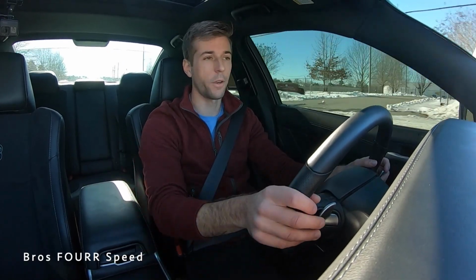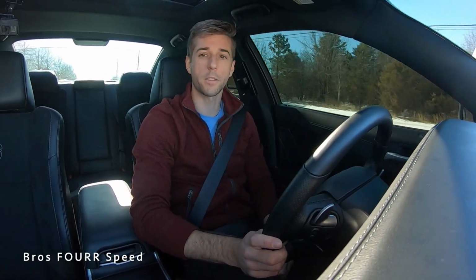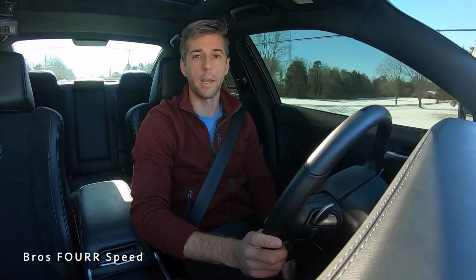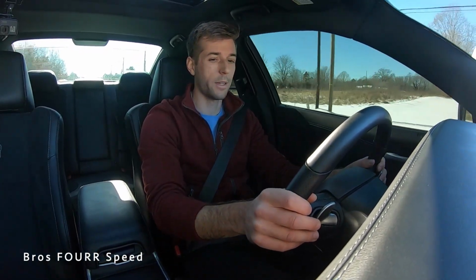You have so many different settings that I've already gone over, just depending on how you want to drive this, where you're going to drive it, and it just gives you the best of both worlds. You can daily drive this and then take it to the track and then drive it straight home. So if you're looking for one vehicle that can do all of it, it's a great option. But I think that's gonna be enough talking for just a little bit.